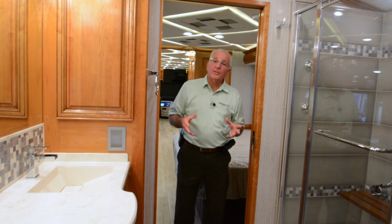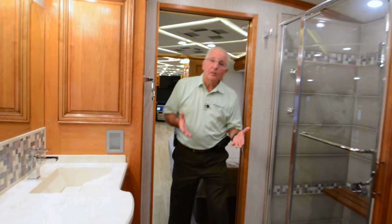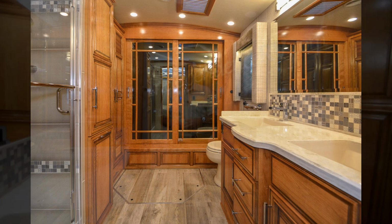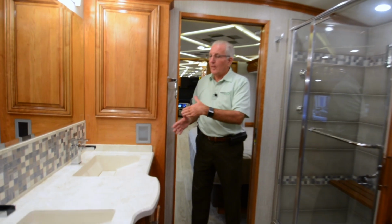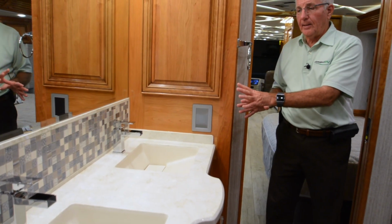At mid-coach, there's a half bath, but now we're all the way to the rear bath. As I step up, you'll notice we have a large cathedral ceiling, which is great for people who are over 6 feet in height. To my right, you've got dual vanity sinks, and you also have the option of dimmer lights to drop them for just the perfect makeup application.